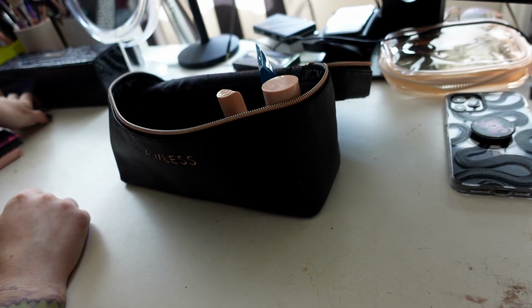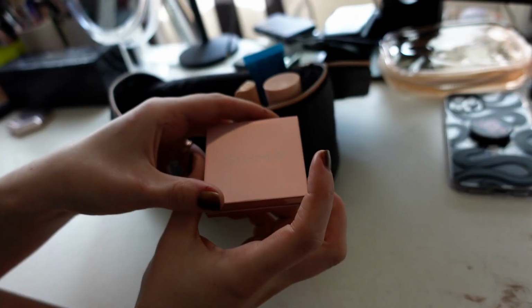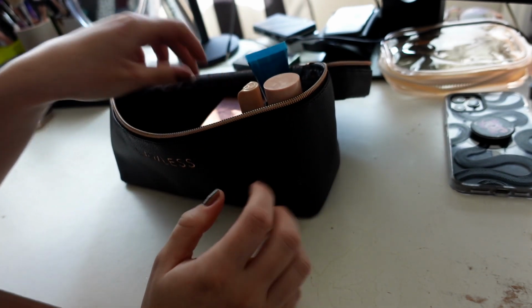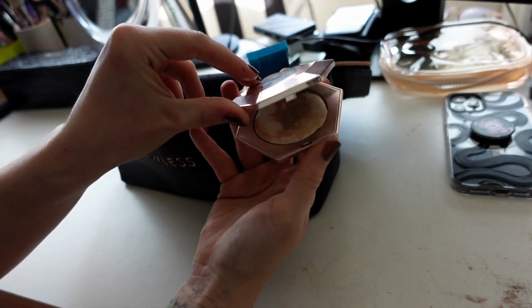For blush, sometimes I bring a blush palette with me, but this time I'm just gonna bring one single and one cream. I'm gonna bring this one from Kaleidos. I think it's called Ecstasy. Then I'm gonna bring this Sigma cream one in Quarter Rosa. I really like this cream formula, so I'm gonna bring both of those. I feel like that'll give me good color variation too. And for highlighter, of course, bringing my Fenty How Many Carats Diamond Balm. That is beyond disgusting, but it's my favorite.